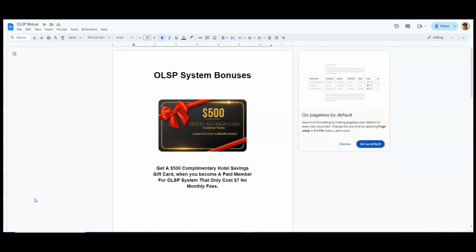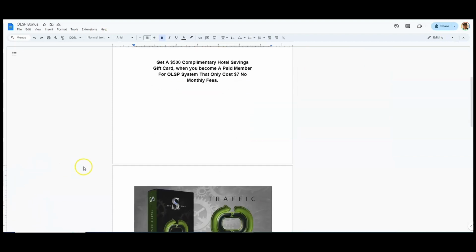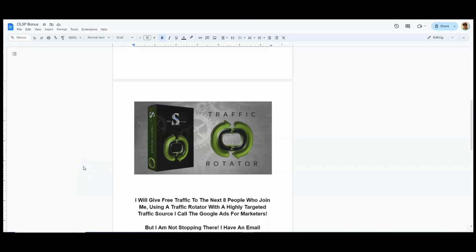Now, for just $7 one time, with no monthly fees, if you purchase the OLSP system, you get a $500 complimentary hotel savings gift card. Really good deal right here. And then this one right here is really powerful too. The company already has a traffic rotator as well, but I'm also giving you one to increase your chances to get more signups, in addition to what you're already getting, like comments on posts with the OLSP Facebook group and the magic link. So you're gonna compound even more sales, and I'll probably have it load your pages with commissions just like me. So I'm sharing my success with you.